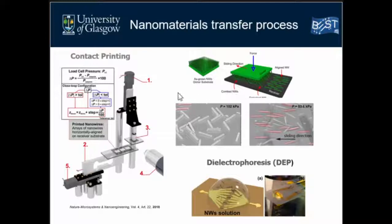The one on the left-hand side is a customized contact printing system, because these systems are specifically meant for this process. It's not commercially available. For our purposes, we need to build it on our own. It has a horizontal and vertical platform, and on the horizontal platform we have a load cell which can detect the force at which the substrate having nanowires is pressed against the substrate to be transferred, which is typically a flexible substrate. Then we need to control a lot of parameters to have a controlled transfer of nanowires from the donor substrate to the receiver substrate. So we need to tune around.